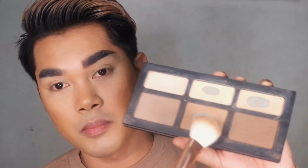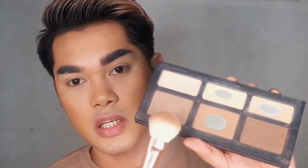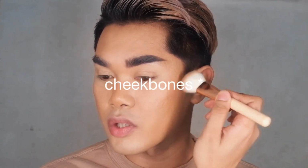So for contouring, I'm gonna switch my brush into a more detailed and flatter kind of brush, but still dispersed. So I'm just gonna take the middle shade over here and the lightest shade of them all. I'm just gonna mix them too. And we are going to contour our face starting at the outer and upper part of your jawline, concentrating it over there and then slowly bringing it downwards. See? It adds more lift.